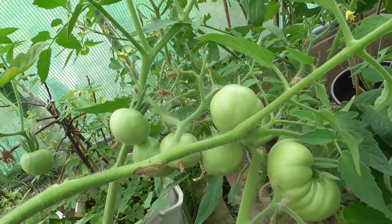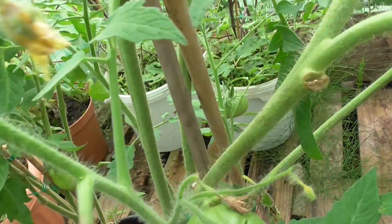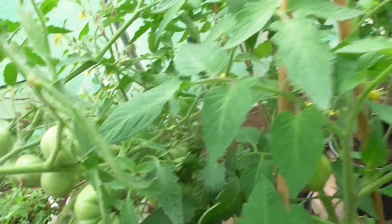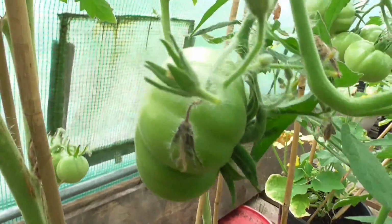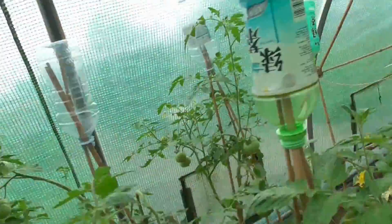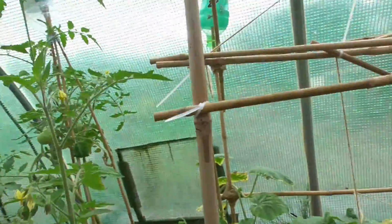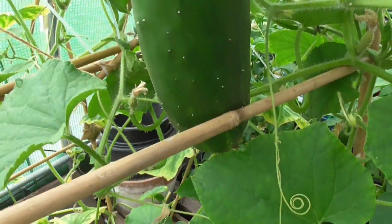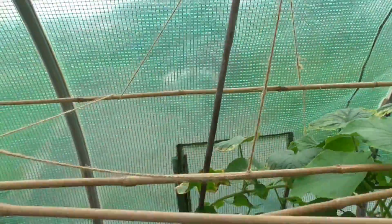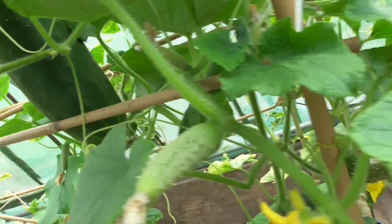More tomatoes, hopefully saved from blight. Plum tomatoes. Over to the cucumbers. Again, they hide really well, these cucumbers. Look at that one. It's a beauty. And the plant on the left, although they've mixed together now, I can't really tell which is which. Oh, there's another one.